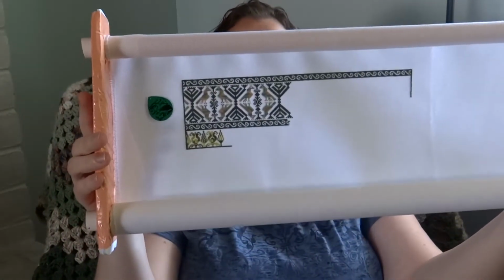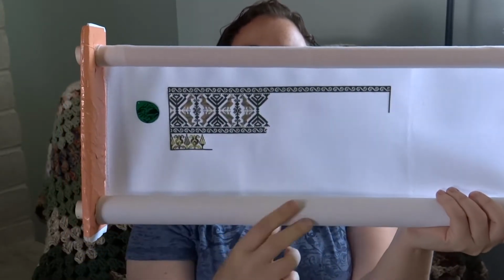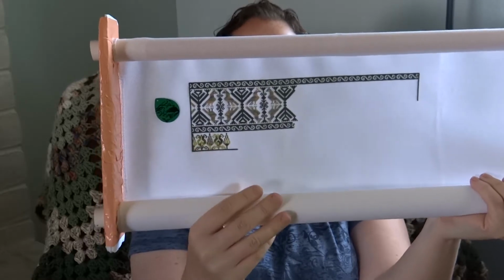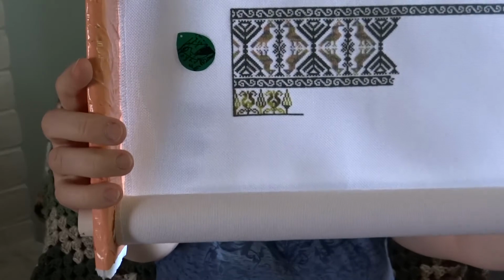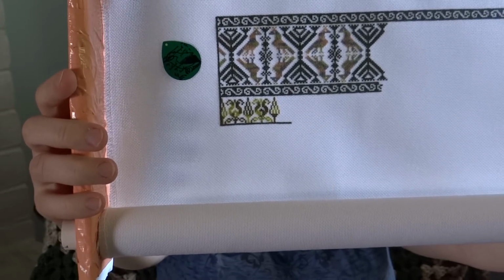The one other thing that I've worked on in the past couple of weeks is my Saxon Transylvania band sampler. And this is how far I've gotten. Last time I showed this, I wasn't sure if I wanted to continue this band until it was done before moving on, but I decided I was going to go ahead and start in on the next band. I have introduced a new variegated floss down here. This is another DMC variegated. I don't remember what the number is, and I don't feel like going to check, but it's a variety of greens, from a dark yellowish green to a light yellowish green. So that is my progress on the Saxon Transylvania band sampler, and I love it every time I get it out to work on it.